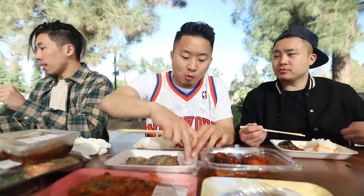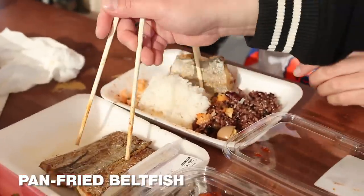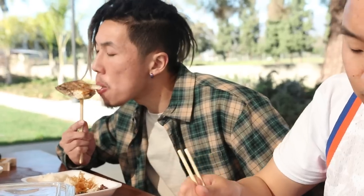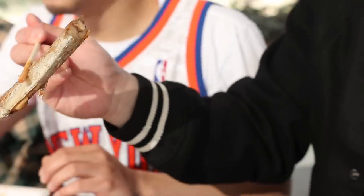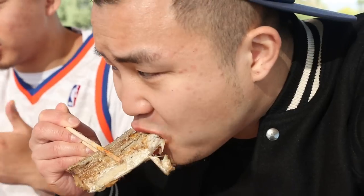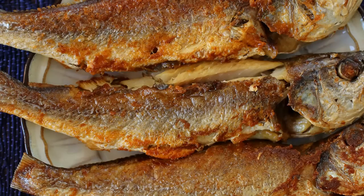All right, so moving on to the Aquaman dishes. This is pan-fried beltfish. Not too strong fish flavor. Kind of tasted like we were just at the ocean and then roasted this straight out of the ocean. I believe that's a compliment because it tasted somewhat fresh. It reminds you of those croakers that they give you in the Korean spots.